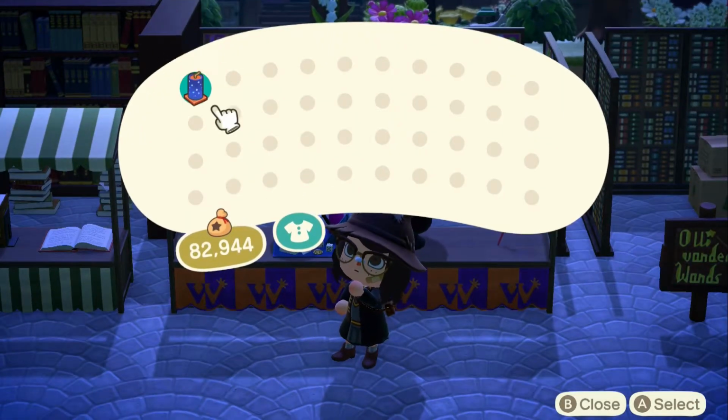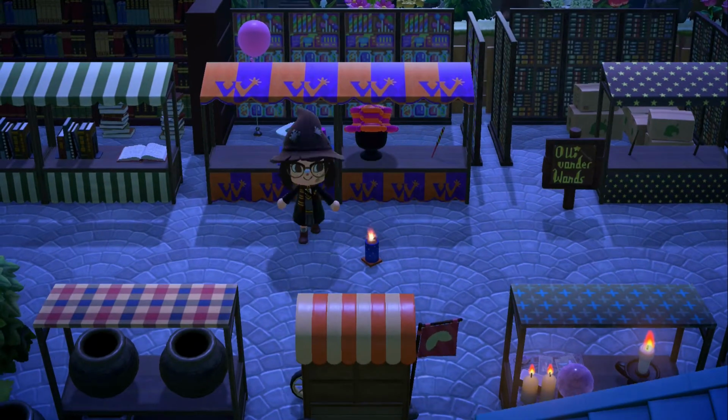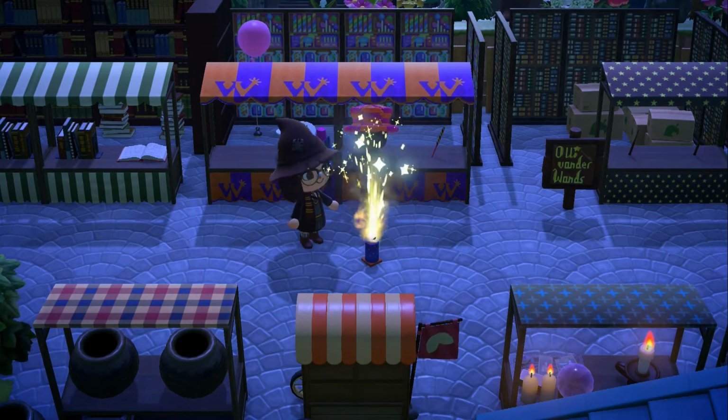So this is Diagon Alley. I get it. We went through the wall and now we are here. I'm gonna light it up. Woo woo! Causing trouble in the alley.